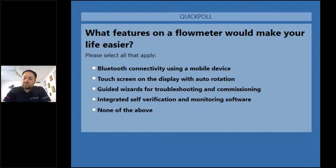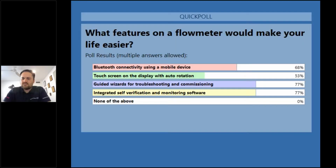And the fourth option is around self-verification and monitoring. So if that software was integrated in the device, being able to tell you if there were any issues with the device, or if preventative maintenance needed to be carried out, is that something that would be beneficial for you? And then finally, none of the above. They're not really relevant, any of those other features. I'll give you a few more seconds while I'm collating the results. Okay, I think 3/4 of you have now voted, which is good. I might just close that now, and we'll have a look at the results here.